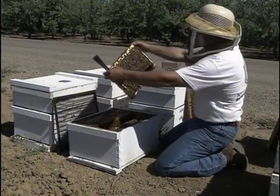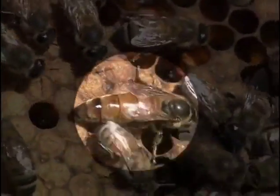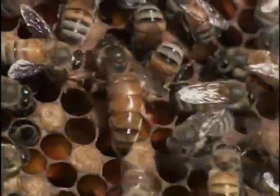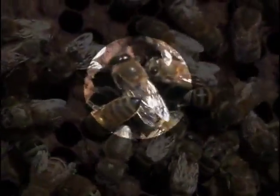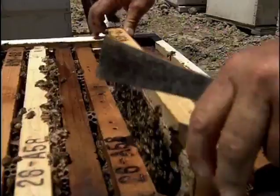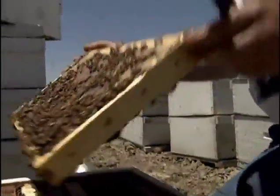There are three types of bees that live in any hive. There is the queen bee, whose full-time job it is to lay the eggs. The other bees are very protective of her. There are the male bees, called the drones, whose only job it is to mate with the queen. And last, but definitely not least, are the worker bees.